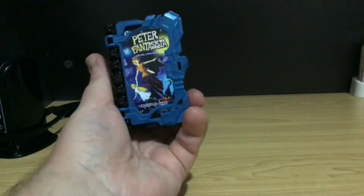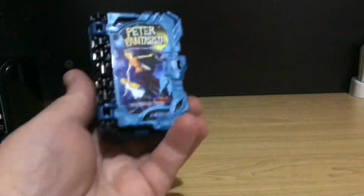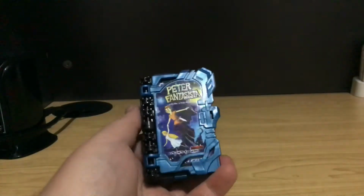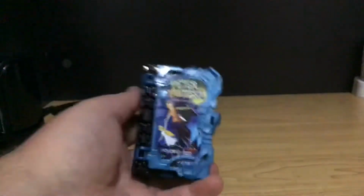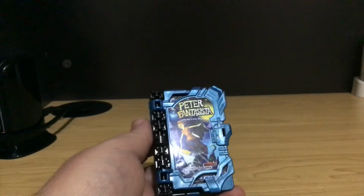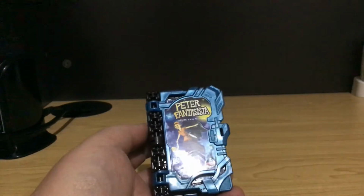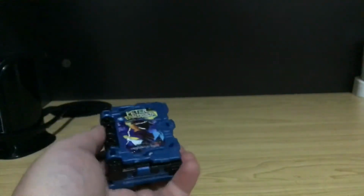I can probably bring out my Kamen Rider Build bottles, my Zeo Ride Watch for Kamen Rider Build. That was a promo item that could actually be used for cosplay. This can be used for cosplay as well.